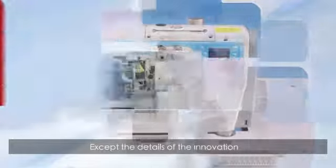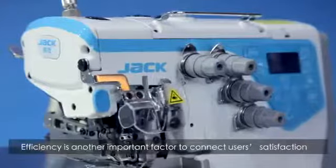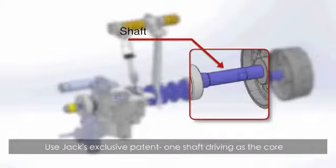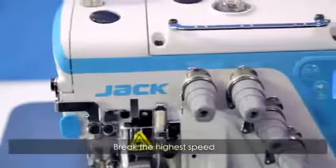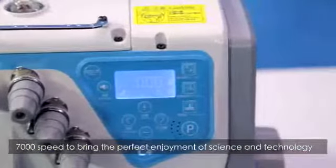Accept the details of the innovation. Efficiency is another important factor in user satisfaction. Use Jack's exclusive patented one shaft driving as the core. Only 140 milliseconds to speed up. Break the highest speed, 7000 speed, to bring the perfect enjoyment of science and technology.